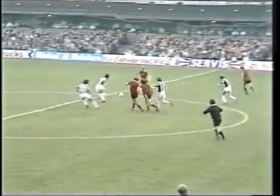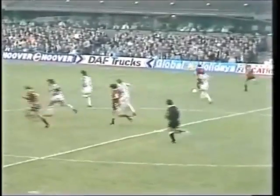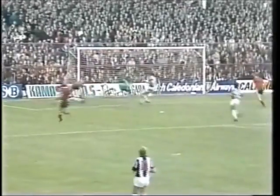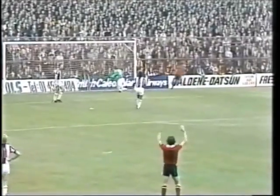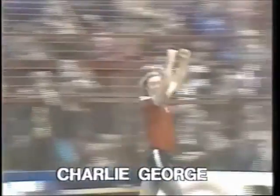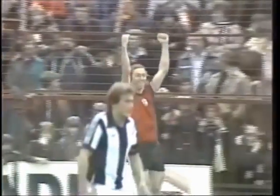Keegan winning it back to Southampton. Holmes laying that off to Baker. And then on to Shannon. Boyer getting far post. There's Boyer coming in. And the goal from Charlie George. 1-0 Southampton. Just over 5 minutes of the second half gone.